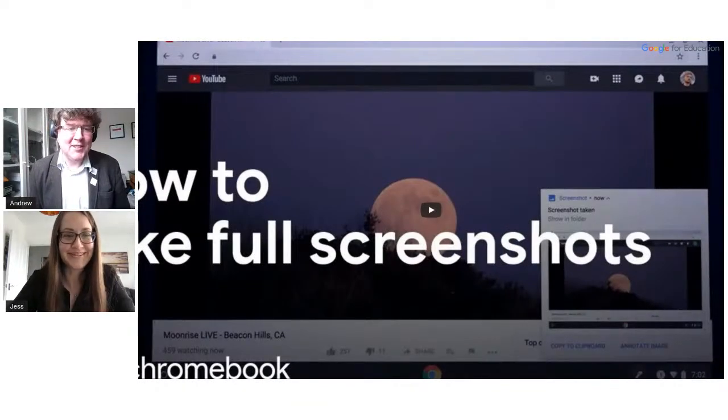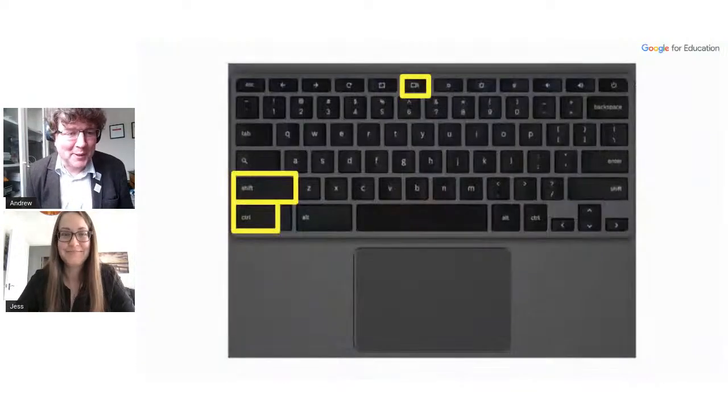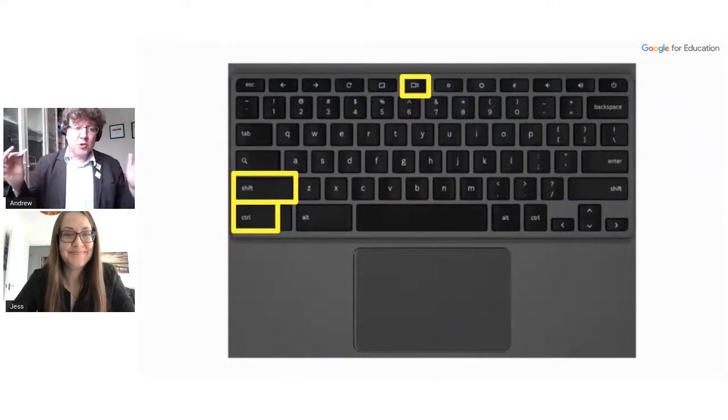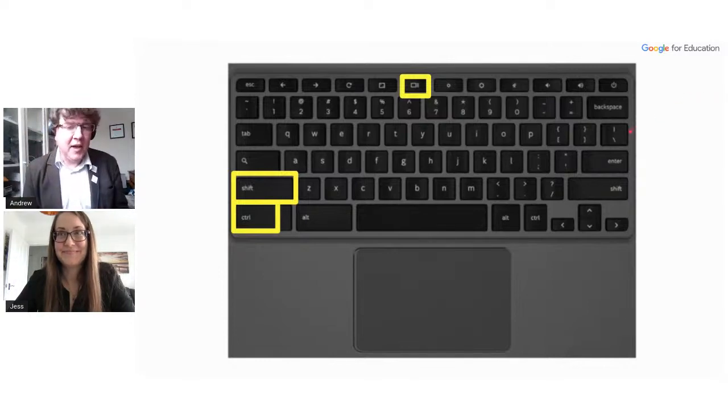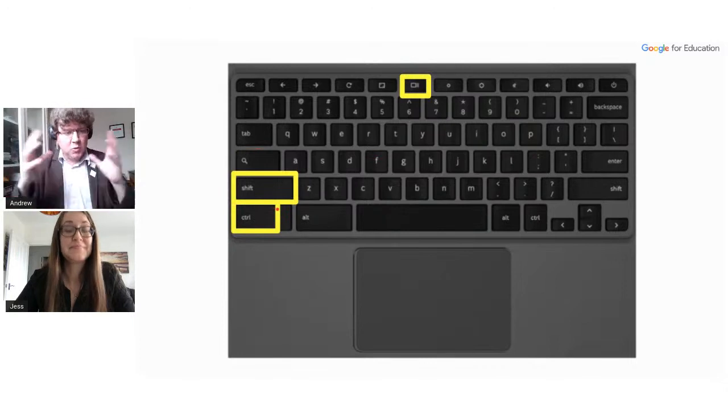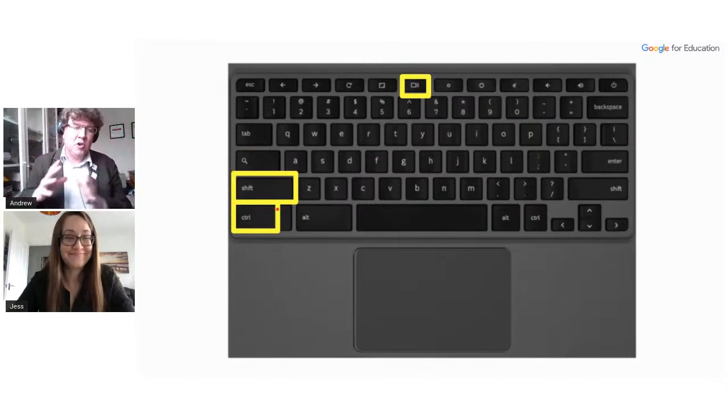Yeah, so it's control and the window selection button takes a full screenshot of the full page. So if you're on a page, you want a screenshot to do that, that's those keys. But sometimes we don't want a full screenshot. We just want a part of a screen. Maybe we're cropping some images for some slides, working with students, trying to get little images of things.